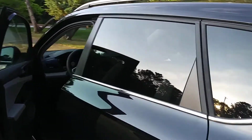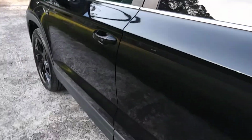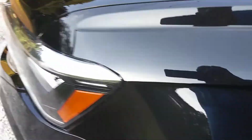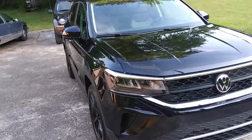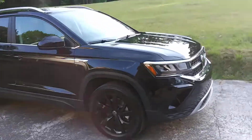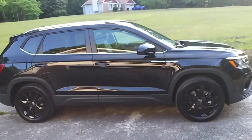Taos. She's a beaut. Don't let nobody tell you any different. A sight to see. It's what you're gonna get. 2022. Yes, sir. Yes, ma'am. All right. Get about 28 miles to the gallon combined.